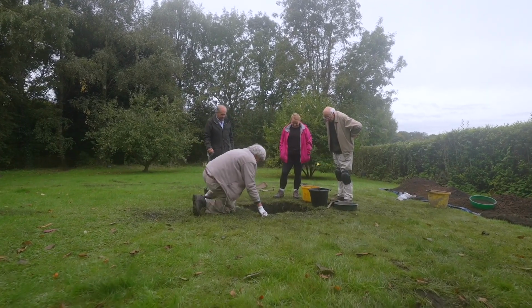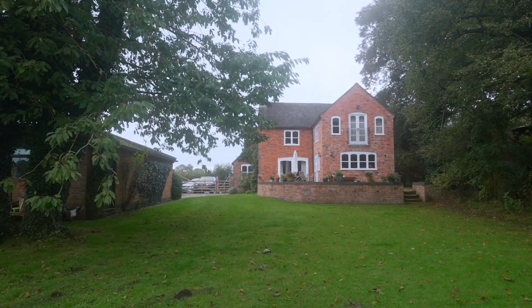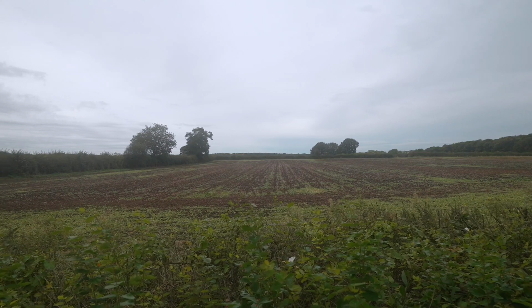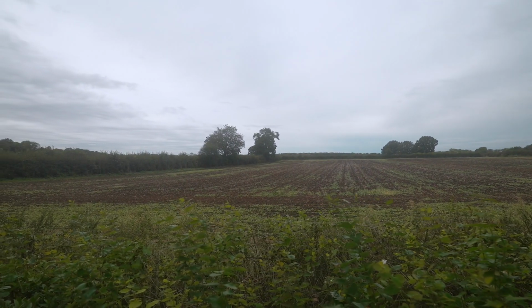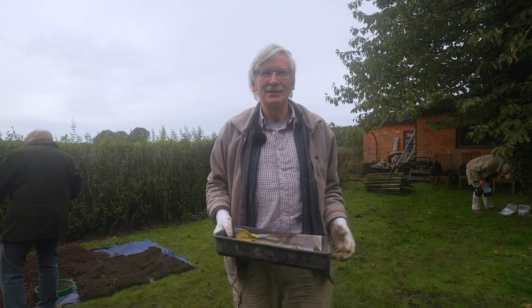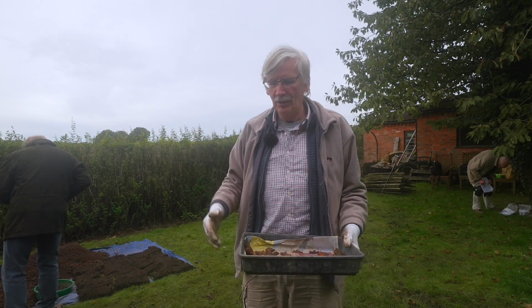This is pit 6, which is in the back garden of a large house, part of which goes back probably to the 18th century. Over here we've got fields, open fields, some ridge and furrow further over. The road we're on is called Allotment Lane, so this is the last house in Allotment Lane, so there used to be allotments here, though that might be older than us.